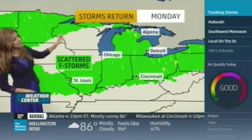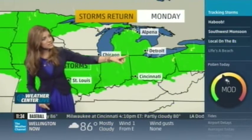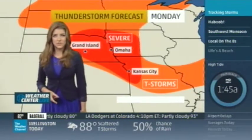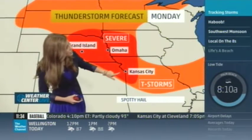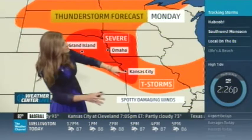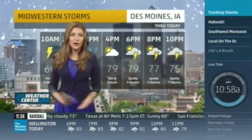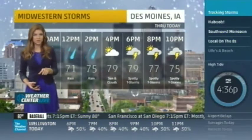Here's a look at what we're looking at tomorrow. We'll see another risk of severe weather, including Chicago. Then Monday, we start to see some thunderstorms a little farther off to the south, Detroit to Cincinnati, over to St. Louis, cross I-70 into Kansas City. You'll see some possible severe weather. Going into Monday, you'll notice that that's where we could see those thunderstorms transition into more of a severe side. And that's a stretch from Kansas City up north through Nebraska, over through Grand Island, Lincoln, Omaha. These are spots that have been hit hard over and over again, and it's possible that you could see more severe weather by the start of the week.